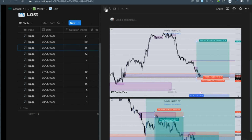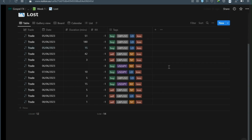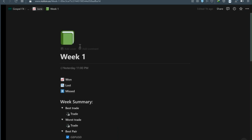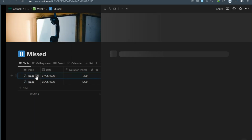So that is pretty much all for the week, and the win I had, I was able to recoup the losses. I was able to recover and come off the week with pretty much positivity. I think there was this trade I missed.